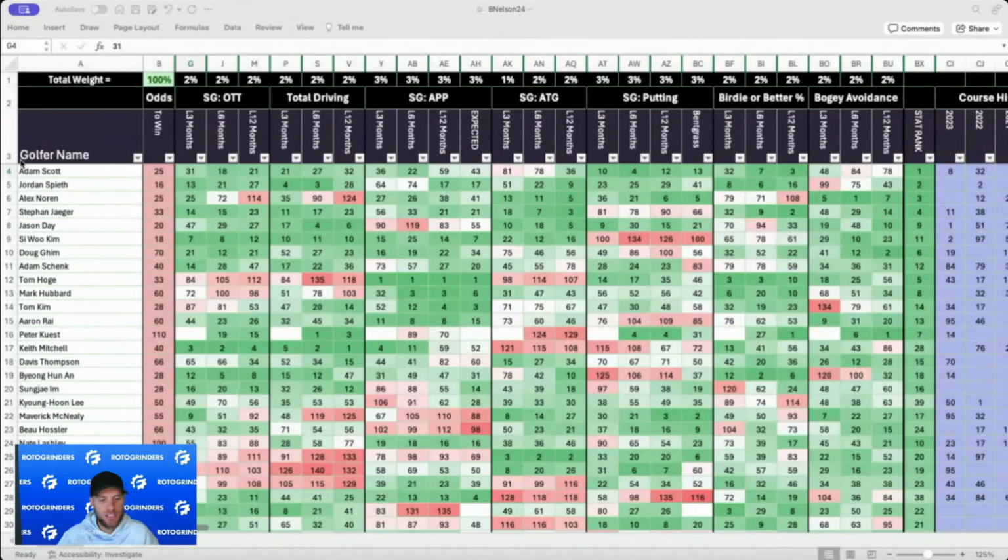This event has changed names over the years, but it has been held at the TPC Craig Ranch each of the last 3 years. So we've got 3 years of data to work with. The course is a par 71, 7,414 yards, located in McKinney, Texas. The winners here the last 3 years: Jason Day won here last year. KH Lee won here in 2022 and 2021, so we had back-to-back winners.